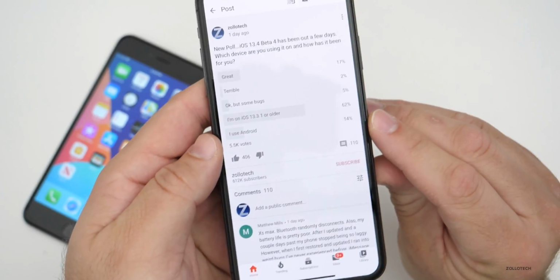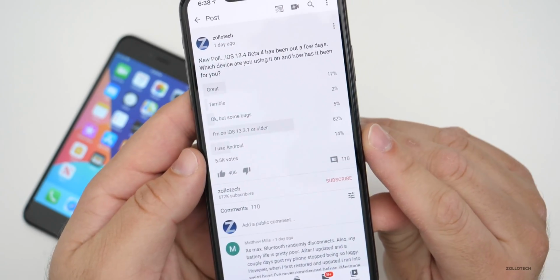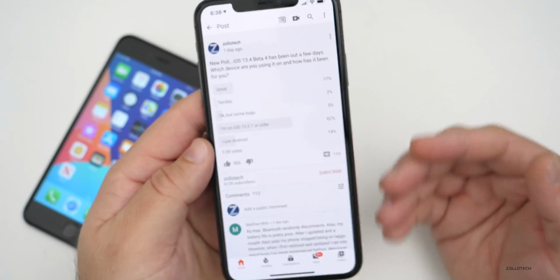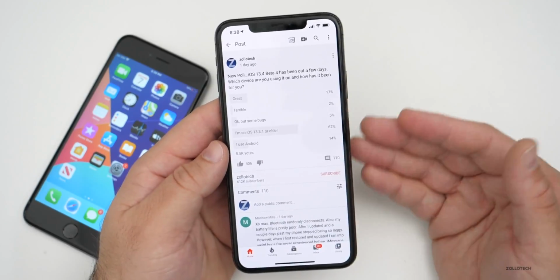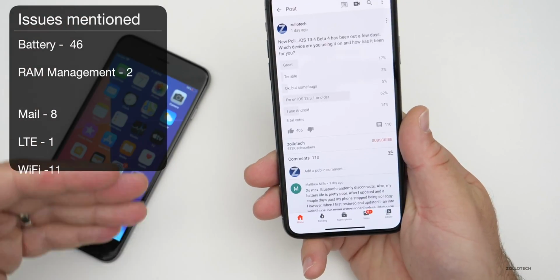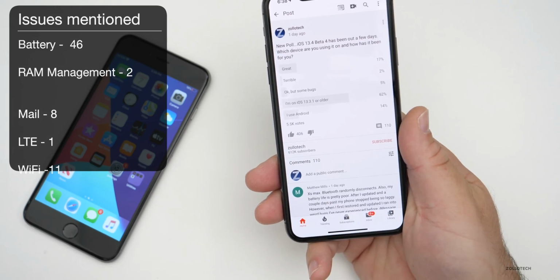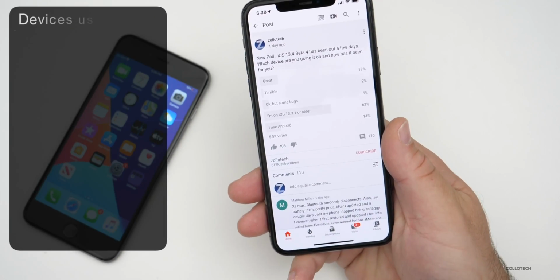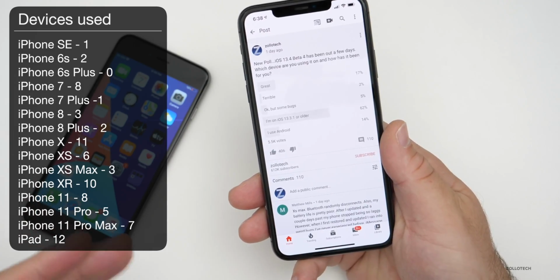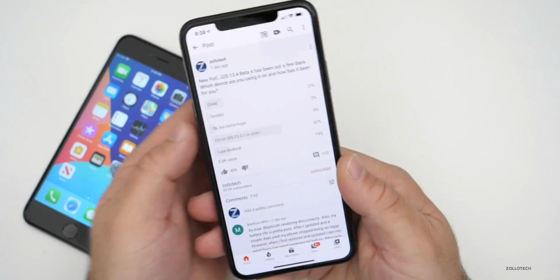With this particular poll, there were 5.5K votes, or 5,500 votes, so I really appreciate everyone that voted, and there were 110 comments, and that's where I got all the information about your experience. So I sorted all of that. I actually take stats every week. Here are all the issues that were mentioned, and here are all of the devices people mentioned in the comments that you're using. So there are quite a few different devices, and that gives us a general idea of how it is for everyone across all those devices.